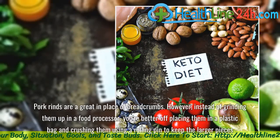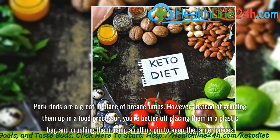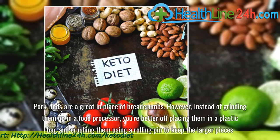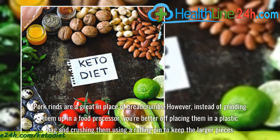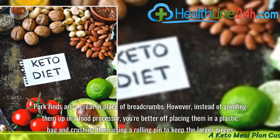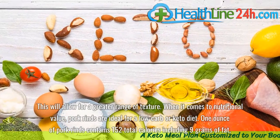Pork rinds are great in place of breadcrumbs. However, instead of grinding them up in a food processor, you're better off placing them in a plastic bag and crushing them using a rolling pin to keep the larger pieces. This will allow for a greater range of texture.